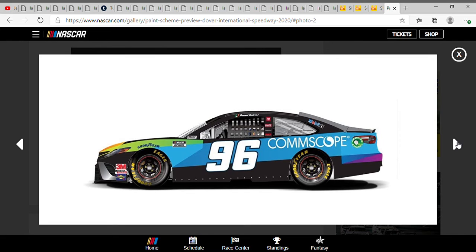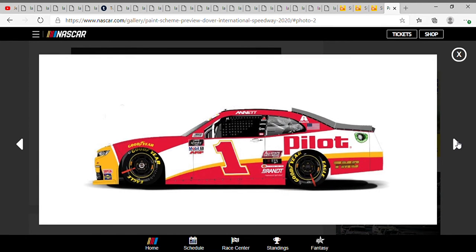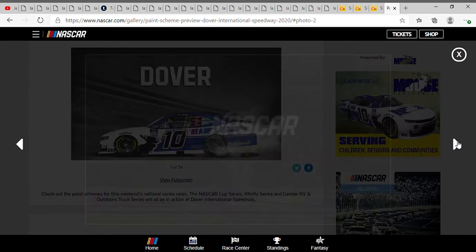And last but not least for Cup, we have Daniel Suarez in the number 96 ComScope Camry. Oh, what this team could be. Alright, that's going to do it for Cup. Let's take a look at the Xfinity Series paint schemes, shall we? So first up we have Michael Nitt in his typical Pilot Flying J colors.